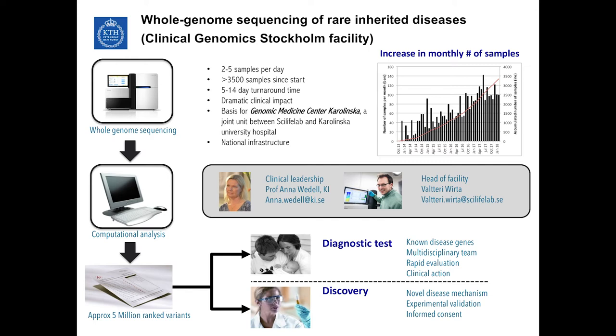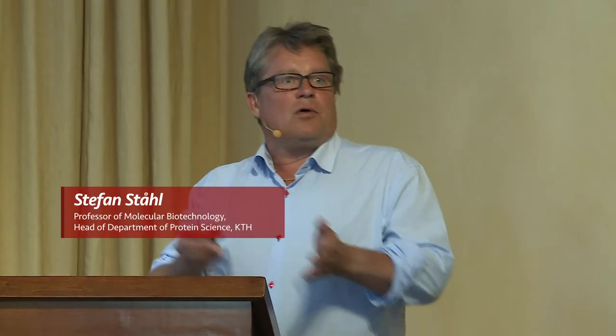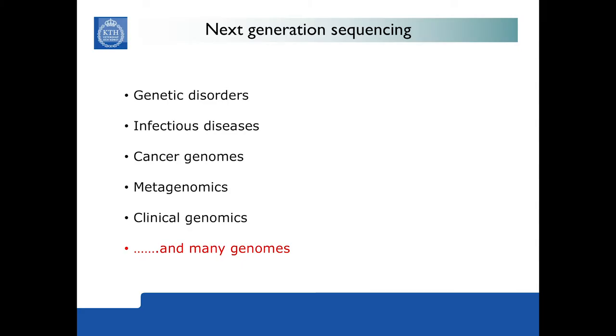And we can then look at known genetic diseases, find novel disease mechanisms, and of course then find disorders where we hopefully can develop therapies in the future. And how fast that grows, we cannot say, but this is, to me, a major, major impact. Was it partly correct, Anna? Okay, good.